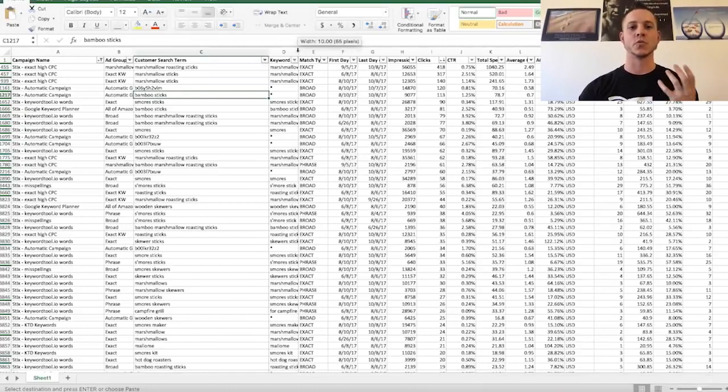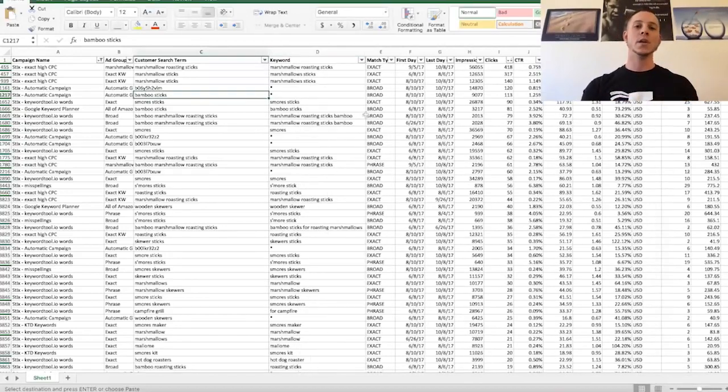term report. So this is real sales data, the one true source of real sales data that you can get from Amazon. It comes from PPC. It's called the search term report. Greg is going to go over this in detail, so don't be overwhelmed by this, but it tells you this is the customer search term, exactly what they searched to get us a sale, right?